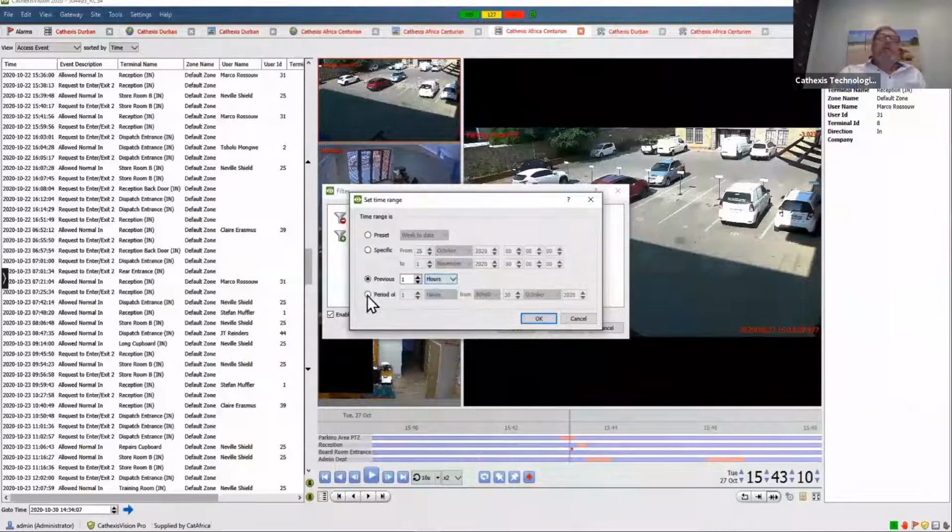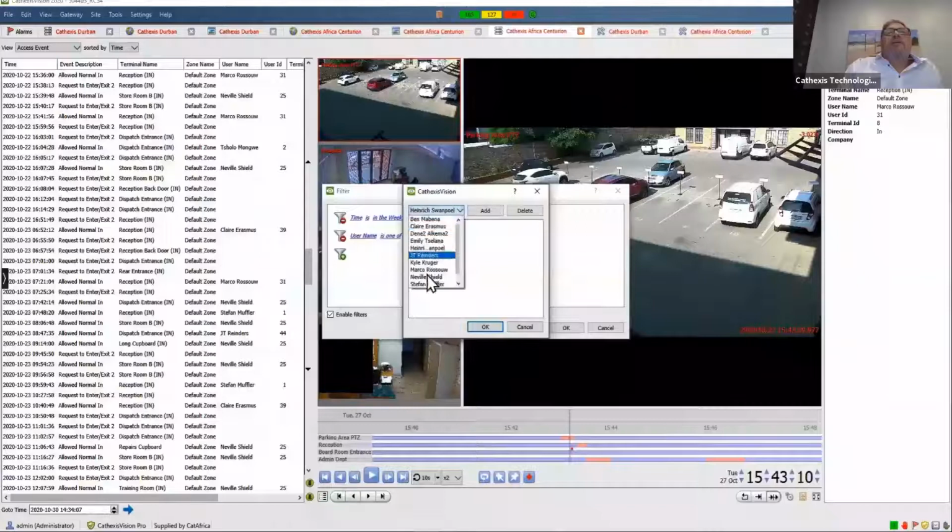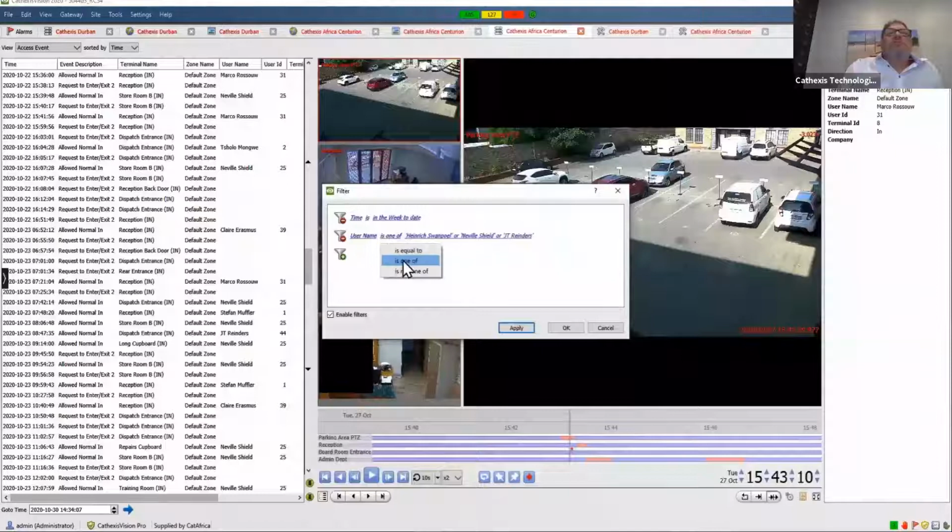So what I'm going to do is just choose week to date, and then I'll look for a username. And with users, you can choose one person or you can choose multiple people. So I can say, if the user is one of the following people, then go and do that search. I'm not going to do that. I'm just going to choose one specific person. And notice there's a drop down of people that is learned by the system automatically.